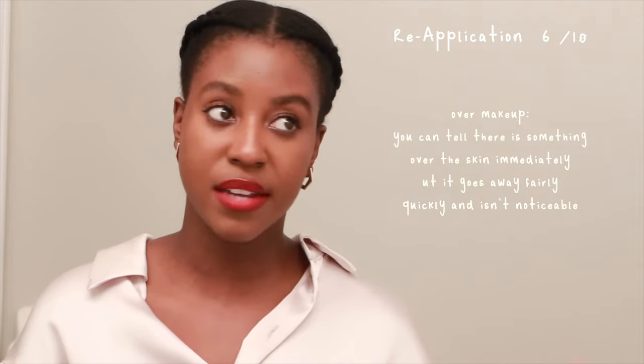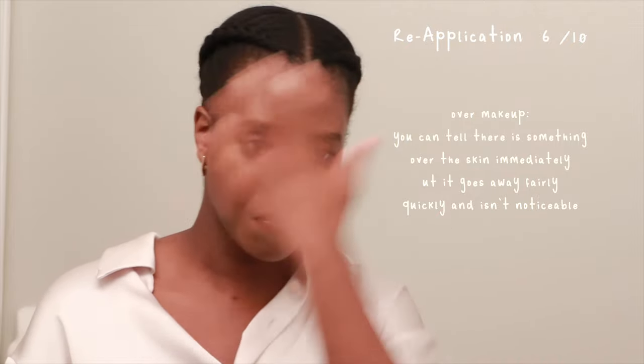When I apply this over makeup, you can still tell that there is something over my skin, but after some time, it just melts into your skin. It doesn't leave or linger with a white cast or anything like that. It goes away pretty quickly and it's not really noticeable. So I would give this a 0.9 for white cast.